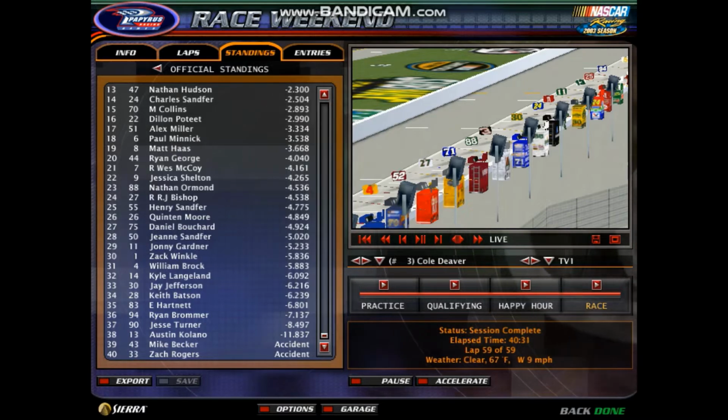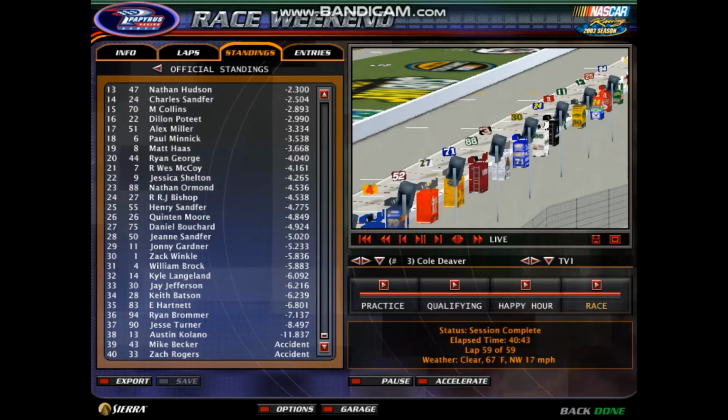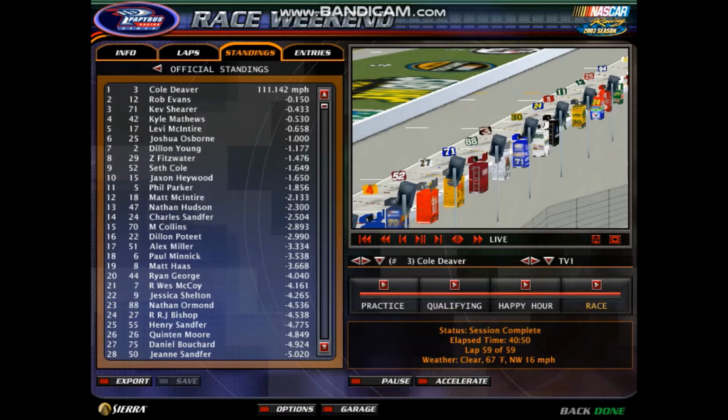Then Dana Bouchard, Gene Sanford, Johnny Gardner, not much of a factor here today. Unfortunately for him, he ends up 29th. And Zach Winkle, the Daytona 500 champion, comes home in 30th position. Then William Brock, Kyle Langland, Jay Jefferson, Keith Badson, Emmanuel Hardnett, Ryan Brommer, Jesse Turner, and Austin Colano was the last of the finishers. Mike Becker and Zach Rogers, the only 2 cars out of the race.